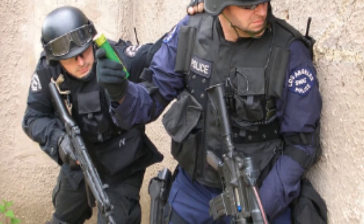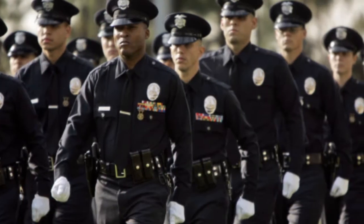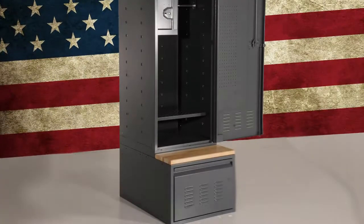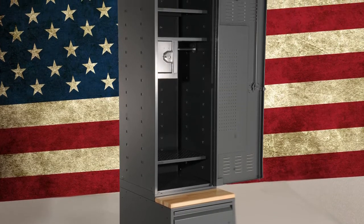By collaborating with these men and women who risk their lives for our safety, Debourgh has pioneered the heavy-duty personnel locker to meet the unique storage requirements of our first responders. From ventilation to security to recharging capabilities, we've revamped the way professional equipment is stored.